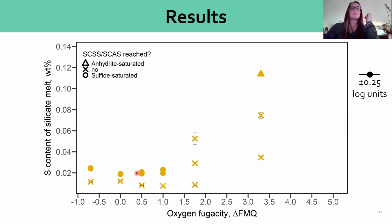The symbols represent the run products that are present. The circles are sulfide saturated experiments. These are the 8 sulfide saturated experiments down here. The triangle here is the 1 anhydrite saturated experiment, and the X's are all undersaturated with both sulfide and sulfate. There are standard errors shown for all of them. Most are smaller than the symbol size, and the error on the FO2 is plus or minus 0.25 log units.